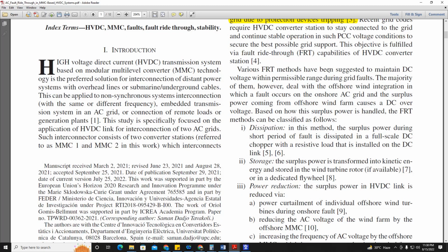Various fault ride through methods have been suggested to maintain DC voltage within the permissible range during grid faults. The majority of them, however, deal with offshore wind integration, where a fault occurs on the onshore AC grid, and surplus power coming from the offshore wind farm causes a DC overvoltage. Let me discuss this case.